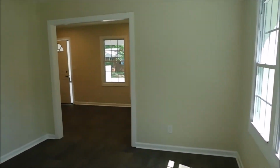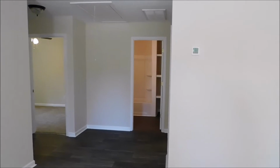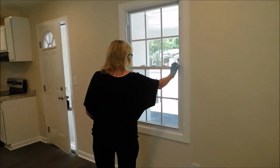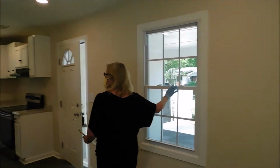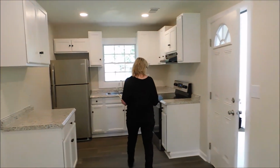This is the living room. It's unbelievable how new this house looks. They pretty much rebuilt the whole house. So this is the living area. And step through here to the dining area. Everything looks brand new. The kitchen.